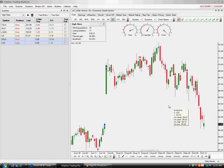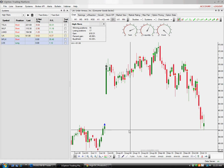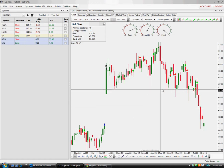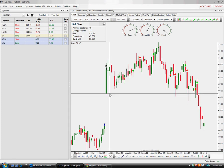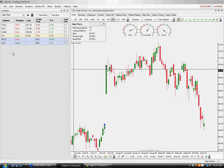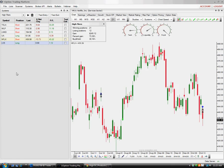Our one dog so far is Under Armour. We got long here, and the stock has been falling apart. Now, just from a trading standpoint, if I were long calls and we broke through this horizontal support level right there, even right there, if you want to give yourself more room, I'd be out of that trade. So a little bit of technical advice helps, but you don't have to get really complicated with this.